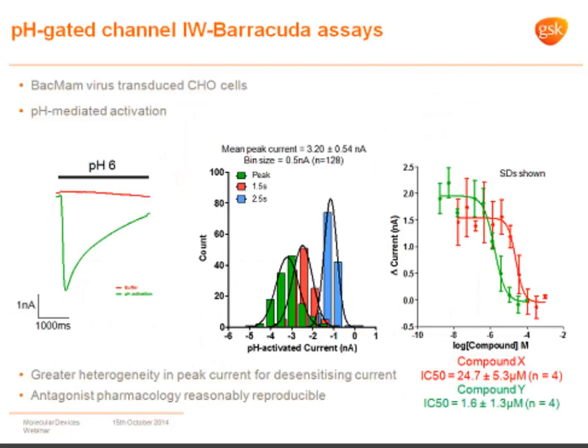More recently, we've also done some work with a pH-gated channel. Again, this is a BacMam virus system transducing CHO cells. Looking at pH-mediated activation, we get a nice current. This is, again, a bit more of a transient current. We get good mean peak current, so 3.2 nanoamps.